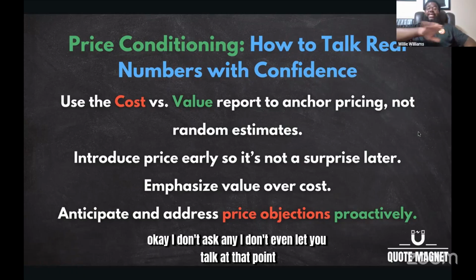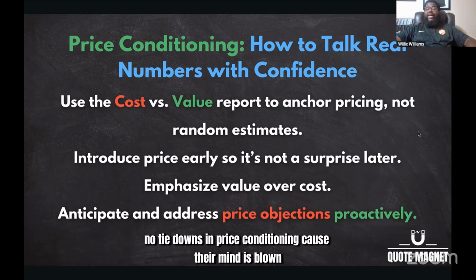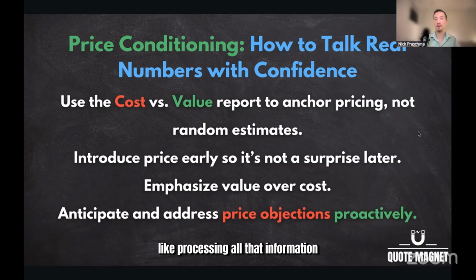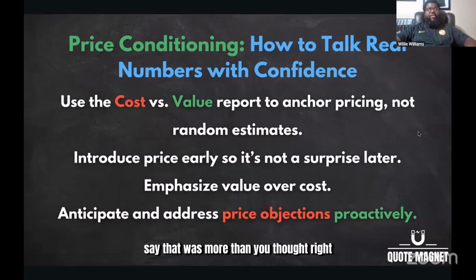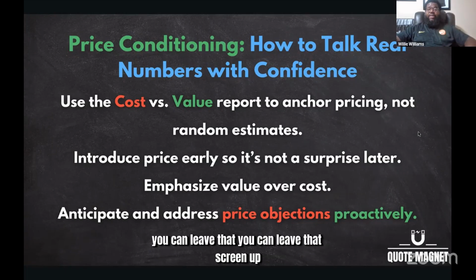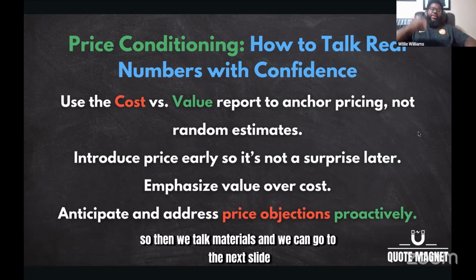I don't even let you talk at that point. When I finish that, I say, let's talk materials. No tie-downs, no price conditioning, because their mind is blown. It's going to always be blown. They're going to be sitting there quietly, processing all that information. They have to. And if you say, that was more than you thought, right? That's not the time. Let them process it on their own. You can leave that screen up so they can look at the cost versus value report and digest it. So then we talk materials and we can go to the next slide.